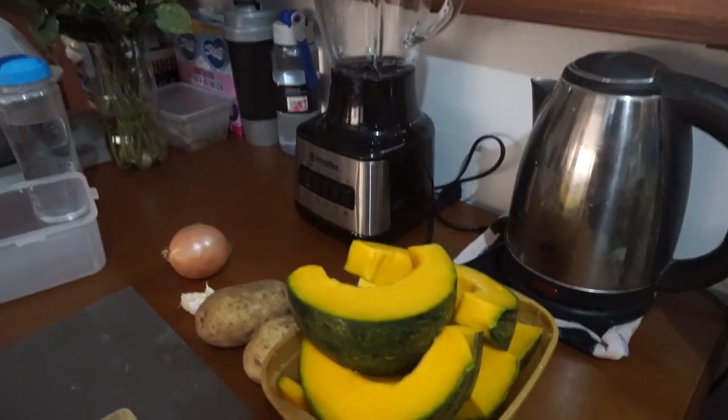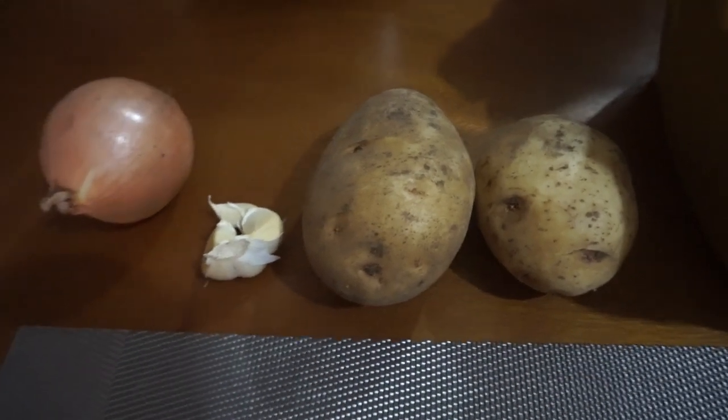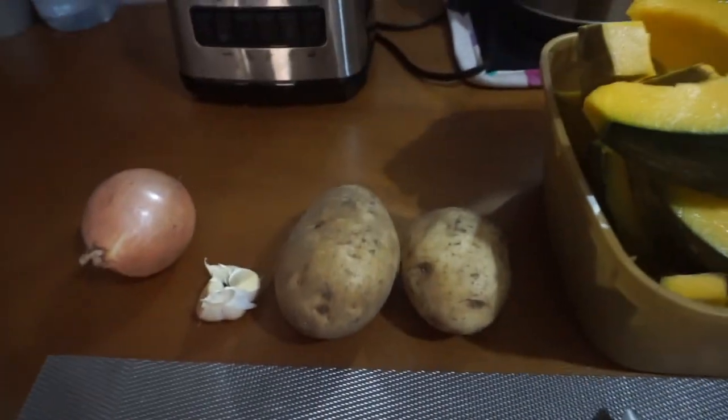It's already 9 a.m. and I will start preparing the ingredients for my pumpkin soup. Samahan niyo ako! So today, yung mga ingredients na kailangan natin is of course the pumpkin. And I also add potato para sa carbs. Para to make you feel full. And then onion, garlic, salt and pepper, and then some spices.